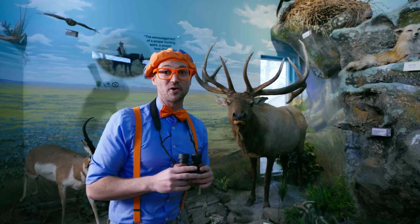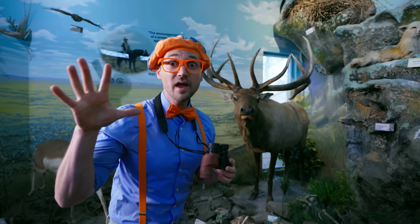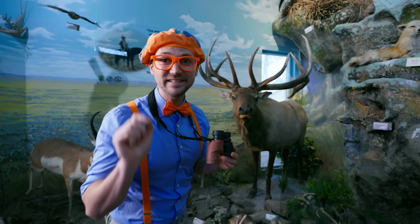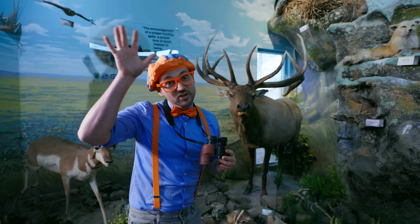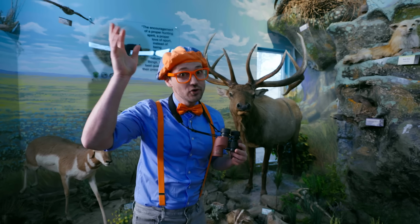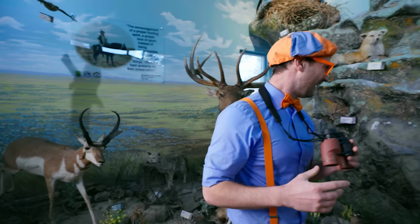Oh, cool, see ya. Whoa, speaking of antlers, look at this elk. Wow, this is a Rocky Mountain elk. Do you see the antlers? They're so big. Whoa, and so pointy too. Every single year, this elk will shed its antlers and grow new ones back. Whoa, super cool.